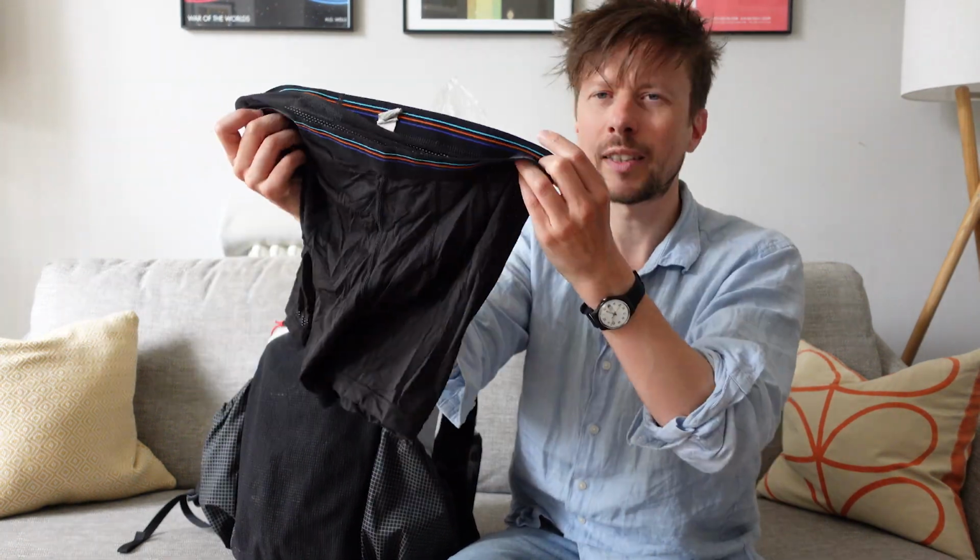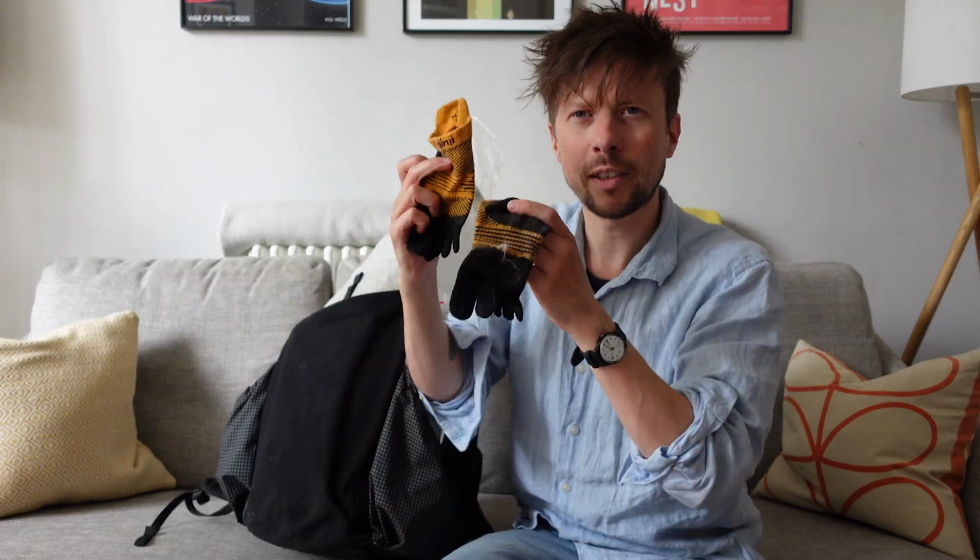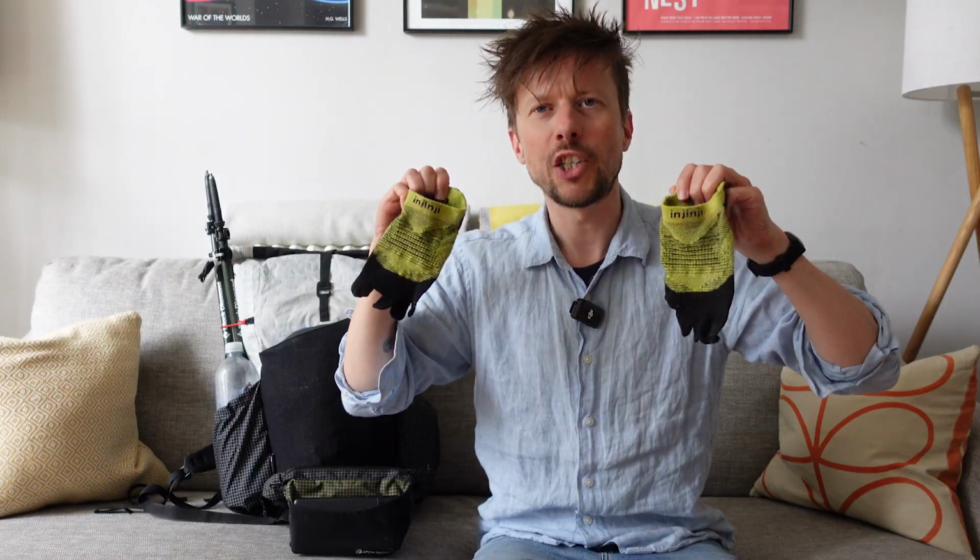Darn Tough. These are my sleeping socks. I'm going to replace these because they're great to sleep in, but terrible for me to walk in. I don't get on with them, but very warm at night. Spare pants, Patagonia, fine. Spare socks, Injinji, love them.